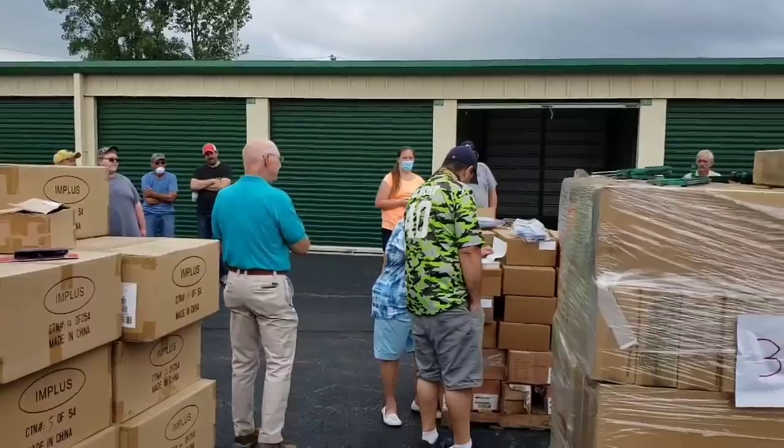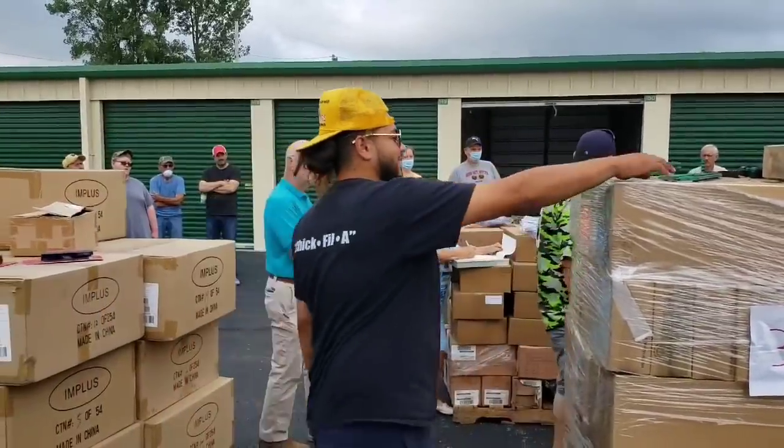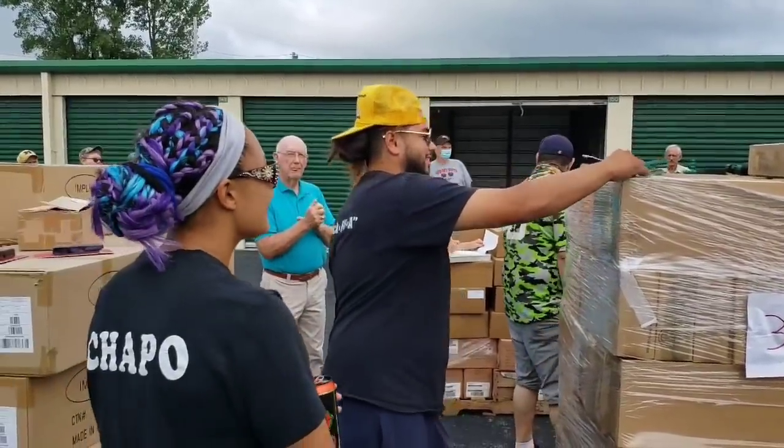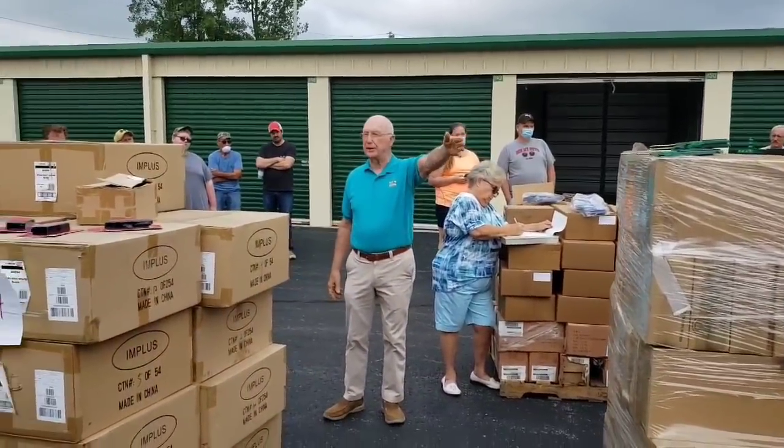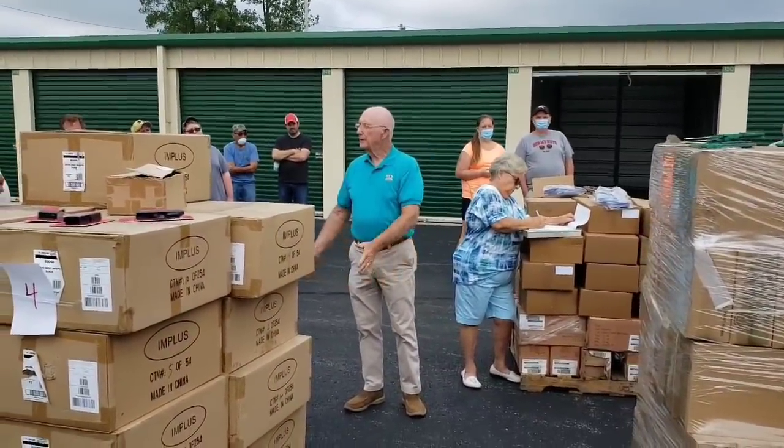So now the auctioneer is saying, does anybody else want one for $50? So they'll give an opportunity. Anybody else wants it? Then they'll go again. So 11 pallets are left.